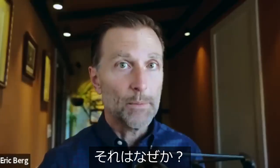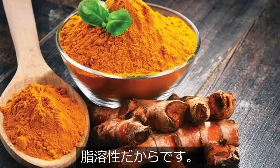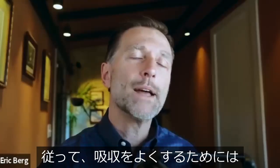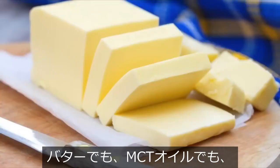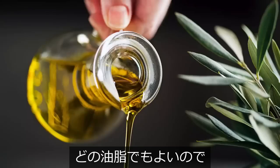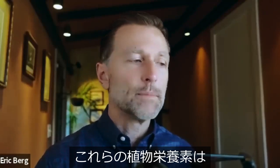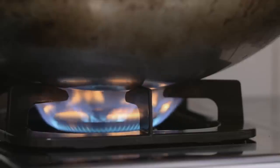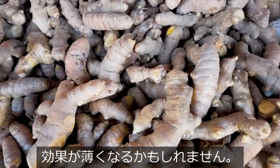The question is why? Because a lot of these phytonutrients, including curcumin, are fat soluble. So in order to better absorb them, you need some fat. You can do ghee, butter, MCT oil, coconut oil, olive oil, any of the fats, just a little bit. Now, the other thing to know is that these phytonutrients are a bit heat sensitive. So if you're going to put them in your foods, chances are they're not going to be as potent.